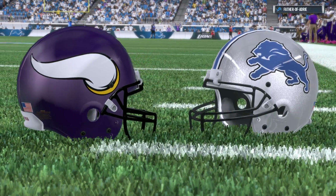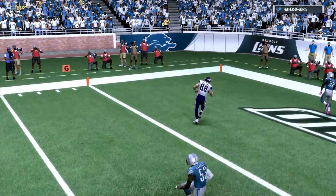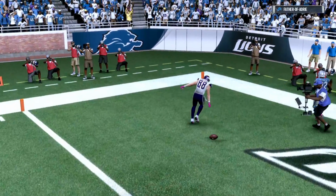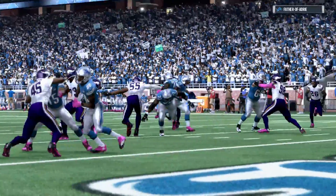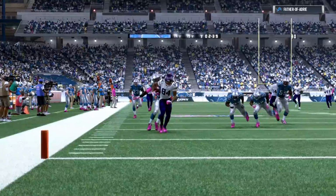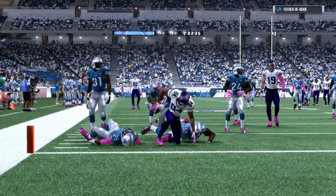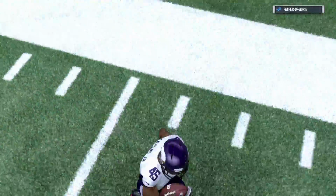So for the Vikings, they move back over .500 now at 4-3. And they will head home next week to take on the Tampa Bay Buccaneers. Meanwhile, for Detroit, the losses are piling up as they drop to 1-5 now. And they'll be at home for one next week as the Atlanta Falcons come to town.